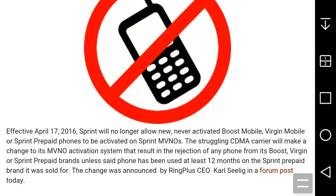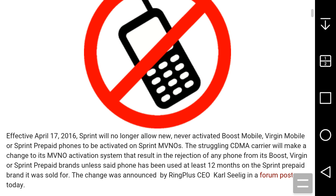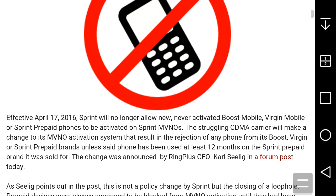Sprint will no longer allow new, never activated Boost Mobile, Virgin Mobile, or Sprint prepaid phones to be activated on Sprint MVNOs like Ting, Freedom Pop, or Ring Plus, or any of those MVNOs that use Sprint towers. The struggling CDMA carrier will make a change to its MVNO activation system that results in the rejection of any phone from its Boost, Virgin, or Sprint prepaid brands unless that phone has been used at least 12 months on the Sprint prepaid carrier brand it was sold for, like LG Vault for Boost Mobile or LG Vault 2 for Virgin Mobile, whatever the case may be.